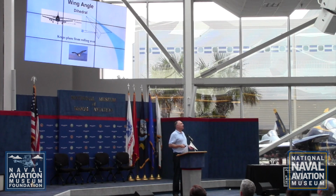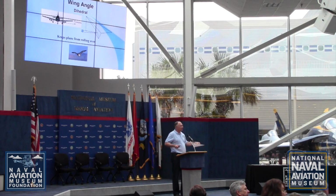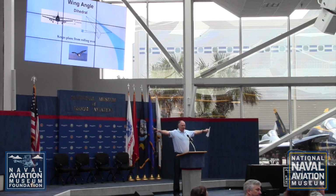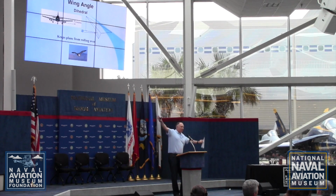Dihedral. If you look around here, if you take a look at that airplane, notice the wings are not perfectly level. Same thing with the airplane right behind us, and the T-28, the white airplane hanging up there. The wings are not perfectly level. They're actually angled up just a little bit. It's called dihedral. Keeps the plane more upright. And what you need to realize is that your paper airplane stays upright better if the wings are up a little bit instead of down.